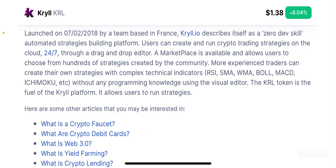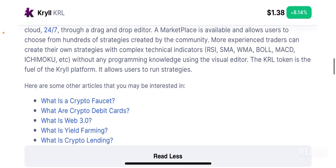So similar to that, Kryll is doing the exact same thing, or a similar concept, by allowing users to use drag and drop editors. But what they are doing a little bit differently is they are using cloud services to do crypto trading strategies. So you can use their services to do crypto trading strategies in a fully automated manner through their drag and drop editor, right? A marketplace is available and allows users to choose from hundreds of strategies created by the community.